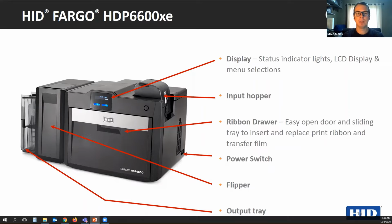The unit in this example does have a flipper. So if you want to print on both sides of the card, it's certainly capable of that if you purchase it with the flipper module itself. And then finally, on the far left, you do have that output tray.